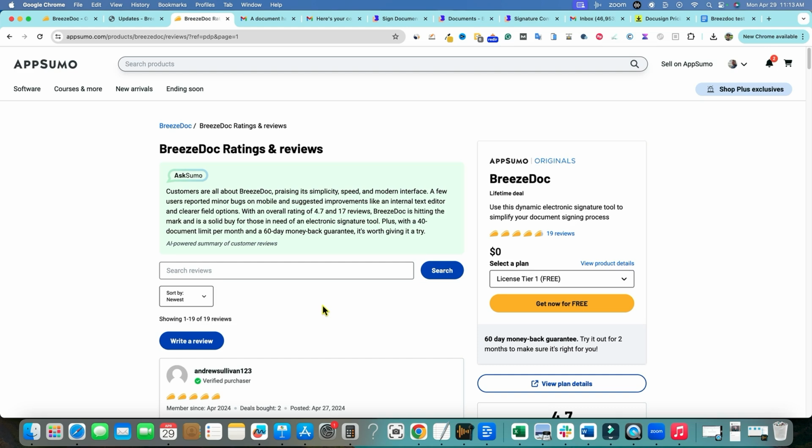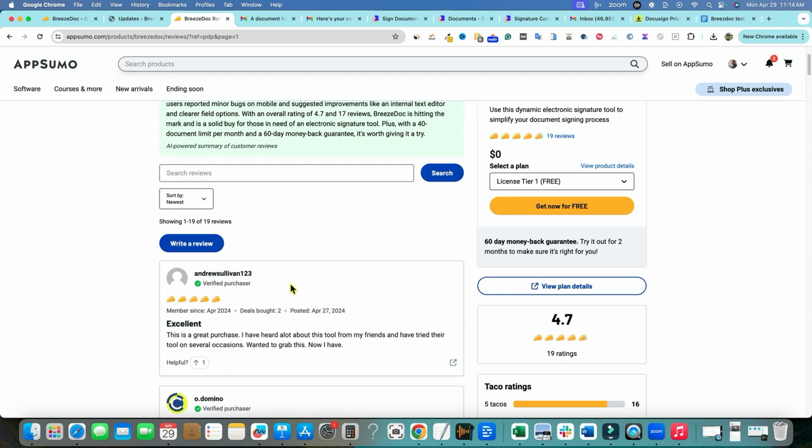And so these are contracts and things that even if you were a realtor, you probably would maybe max be sending 10 clients to sign for this stuff and so forth. Again, I think that this would work for small businesses, but if you're a high volume business that's going to be doing more than 40 documents, you're going to have to get on one of their plans.